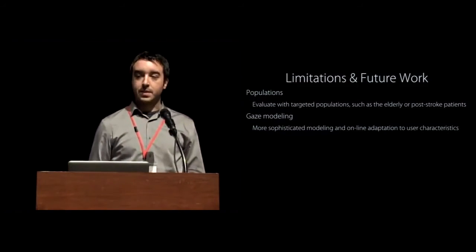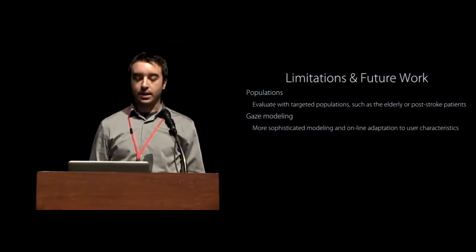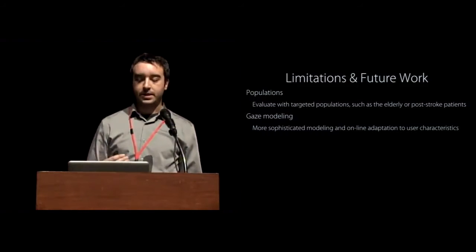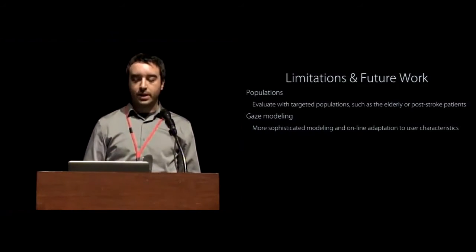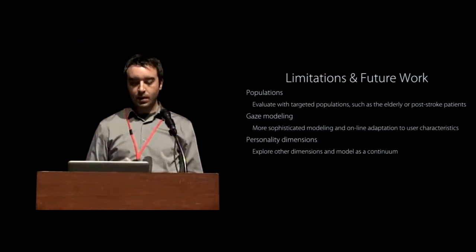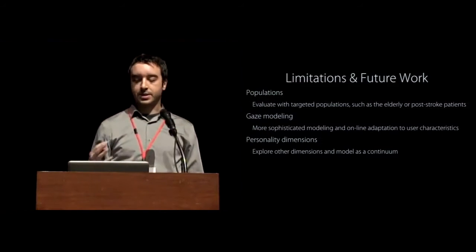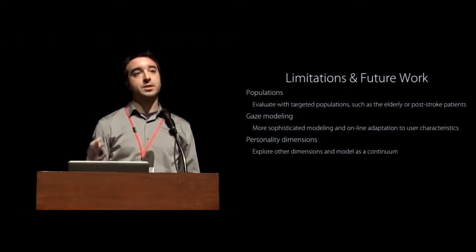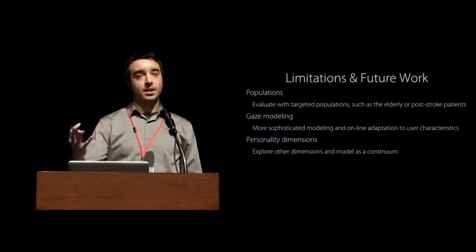Second, in terms of the gaze modeling itself, future work might employ some more sophisticated modeling and online adaptation to user characteristics, rather than this offline adaptation, which required us to figure out a user's personality prior to the interaction. And finally, future work should explore other dimensions of personality beyond just extroversion and model these dimensions as a continuum rather than the segmentation into high and low as we were doing here.